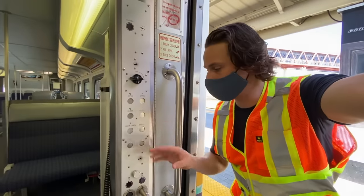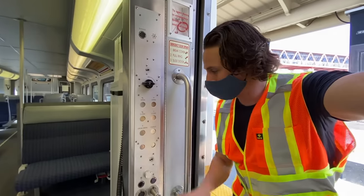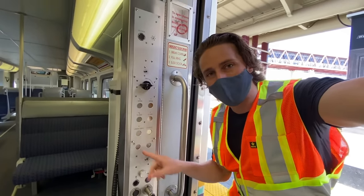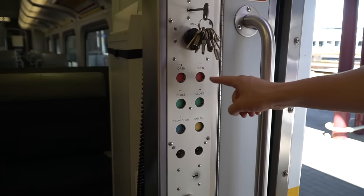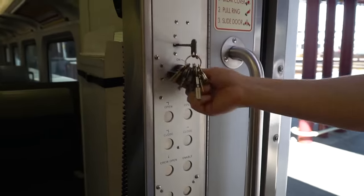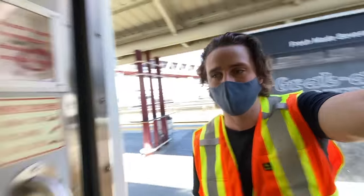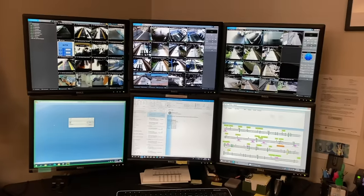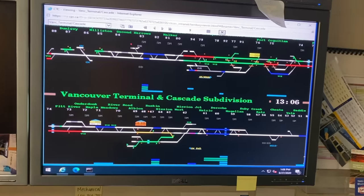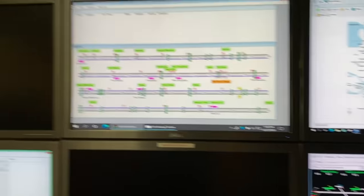And this is the conductor's control. So the conductor is the one that opens the doors and manages all the passengers, but all the buttons are blocked. But actually this station can be operated from any door system in the whole train. The conductor has a key, goes in there, and they can unlock all of the buttons. All of this is run smoothly from the control room upstairs, which manages the station, security, and because the West Coast Express doesn't use its own tracks, it also coordinates with CP Rail.